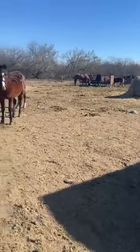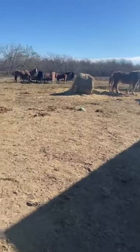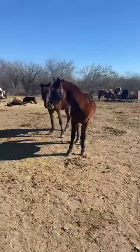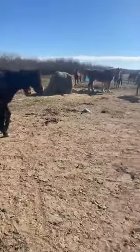Alright, y'all, just gonna do a quick little walkthrough. This is everything that came in that we're gonna be working on getting listed. There's a lot of draft horses and standard breds. The standard breds, we didn't bring them dadgum clippers. This horse right here is going to be a Belgian. He's only going to be about 5 or 6 years old.